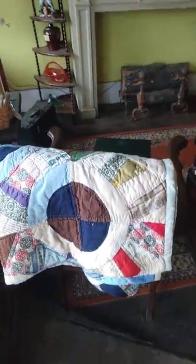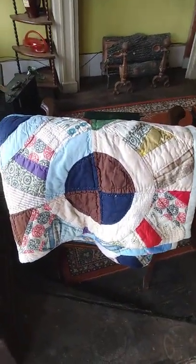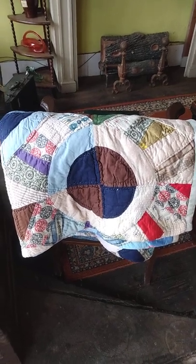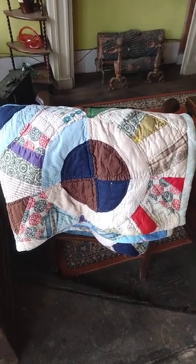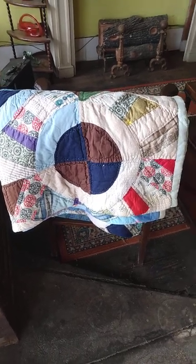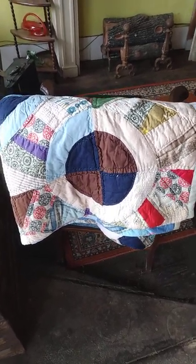And here we are, the Murfreesboro Emporium, with updates. Got this really nice quilt, and it would be like a double or a full. Very, very pretty, hand-stitched everything, of course, because it's old. I think he's got 120 on it, I think.